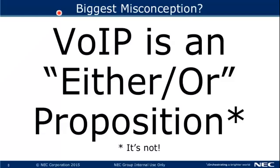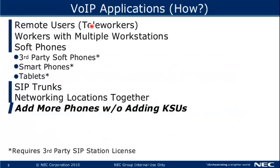So you can tailor the voice over IP features on the system based on your customer's needs and how they're going to use the system. And that comes up to the next question of how are they going to use the system? That involves things like, will they have remote users, teleworkers? That's the new millennial term, teleworkers. Back in the old days, in the 90s, we used to call them off-premise extensions.